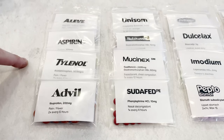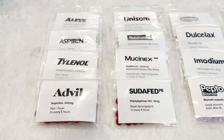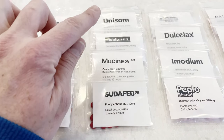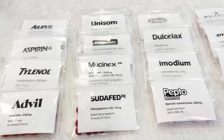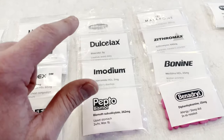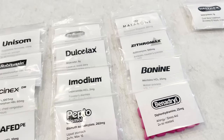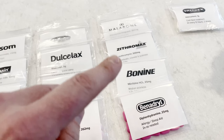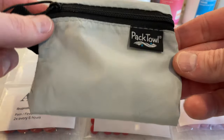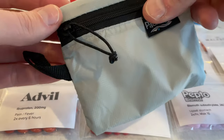All right, so here's all of our pill bags. This first row is all of the pain and fever medicines. This next row is my cold medicines, as well as that sleeping. And then here are a number of things for upset stomach. And then we also have Benadryl and some prescription drugs here. So everything's kind of organized by topic, and I found these really small bags. These actually were used for camp towels, so my little camp towels came in these zippered bags.